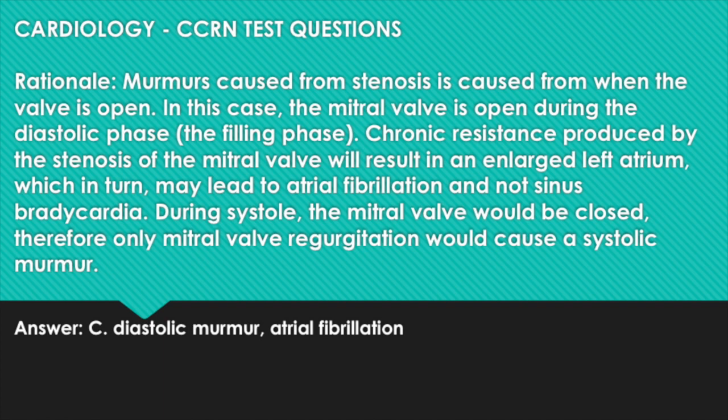During systole, the mitral valve would be closed. Therefore, only mitral valve regurgitation would cause a systolic murmur.